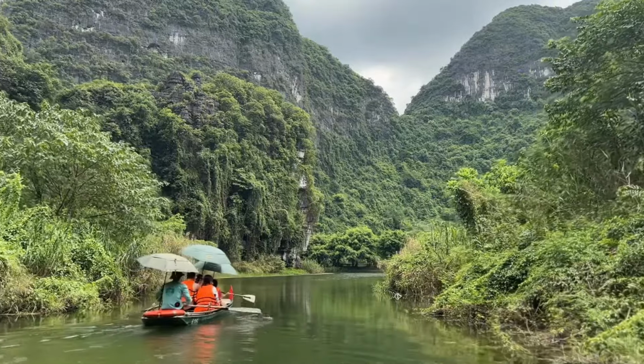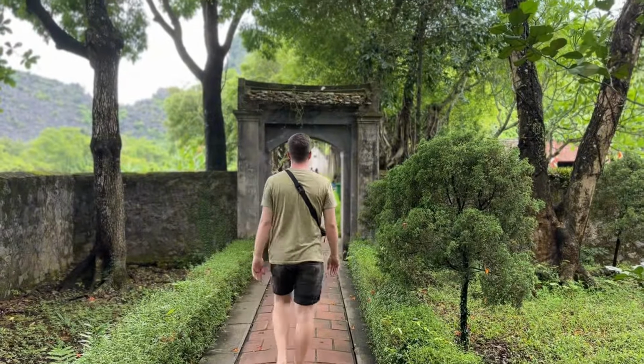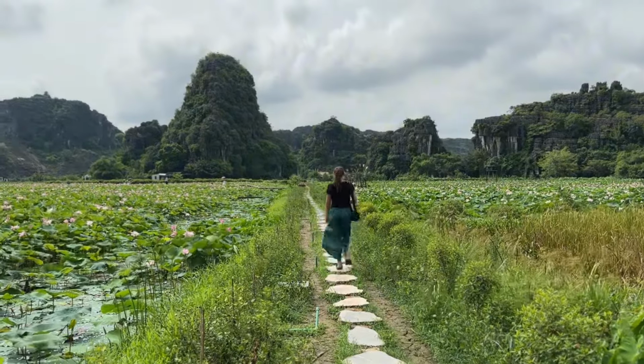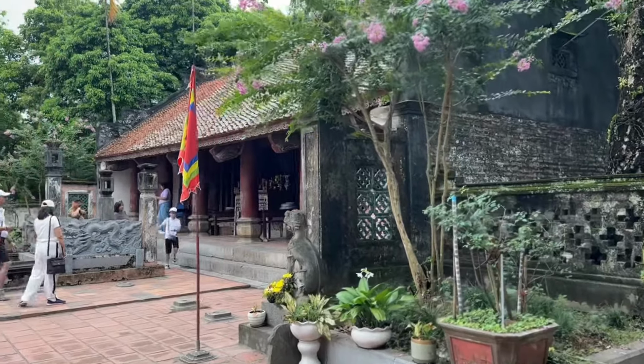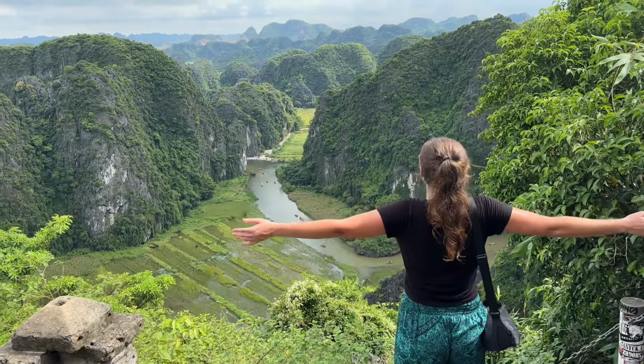Welcome to Ninh Binh, Vietnam, a hidden gem often called Halong Bay on land. Today we're embarking on an adventure through some of the most breathtaking spots this province has to offer. We'll be taking a scenic boat ride through a UNESCO World Heritage Site called Trang An, stepping back in time by visiting the ancient capital of Vietnam and ascending to an incredible viewpoint to admire Ninh Binh from above.